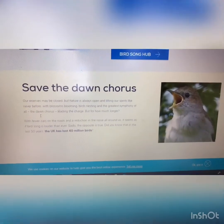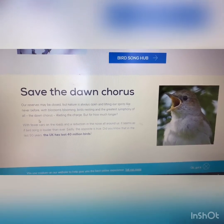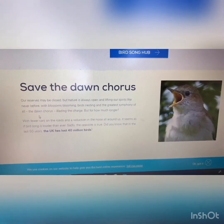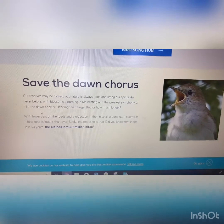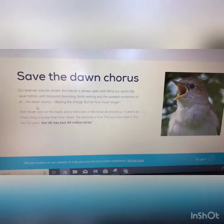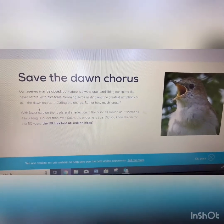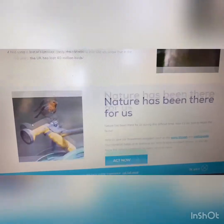Save the Dawn Chorus. Our reserves may be closed, but nature is always open and lifting our spirits like never before. With blossoms blooming, birds nesting, and the greatest symphony of all, the Dawn Chorus, leading the charge, but for how much longer? With fewer cars on the roads and a reduction in the noise all around us, it seems as if birdsong is louder than ever. But sadly, the opposite is true. Did you know that in the last 50 years, the UK has lost 40 million birds?